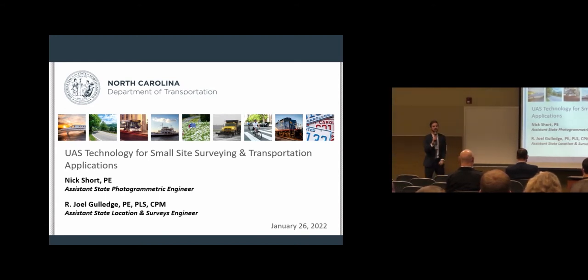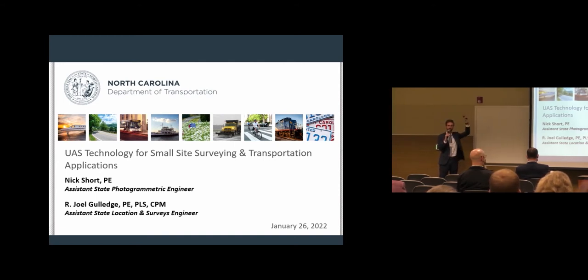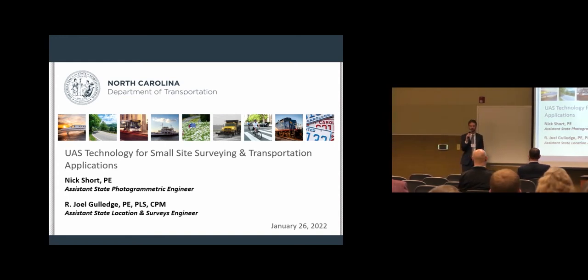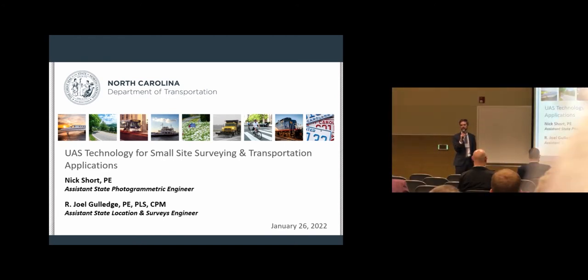Before I get started, I'm kind of curious. Who here has used UAS for surveying on one of their projects? You can just raise your hand. Okay. Who hasn't but wants to use it on their project? Show of hands. Okay, so a few more. Who has tried to use it but for some reason just couldn't, maybe due to regulations or some other type of hindrance? No one? Okay, cool.